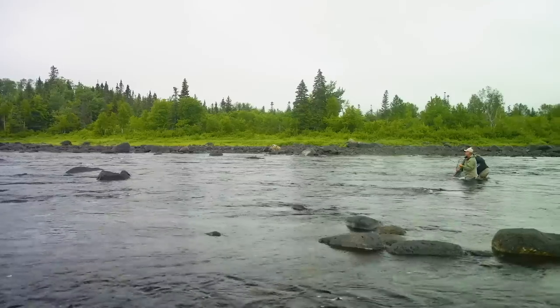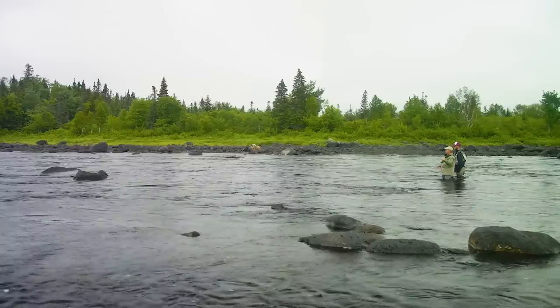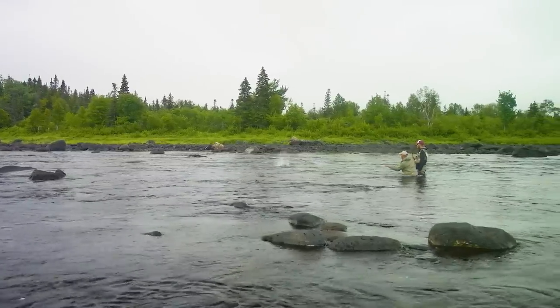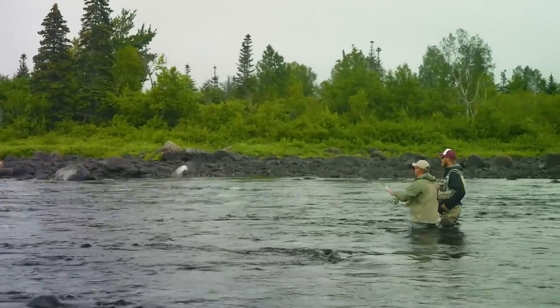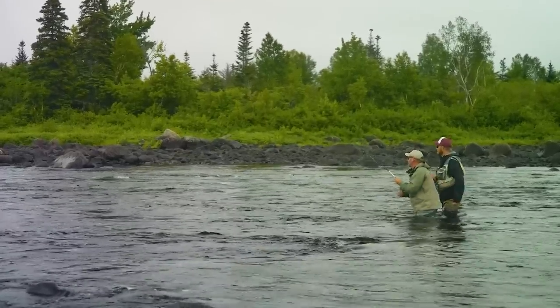So we've been waiting for today, hey Mitch. The full moon is tonight, and all the fish from the bay should have pushed up. We were having some fun last night, just fun fishing, prospecting, and you moved a bunch of fish, didn't you? Yeah, right here in this exact spot. I'd say 10 different fish all in this little area right here.